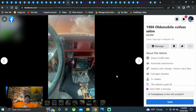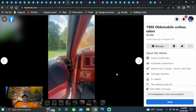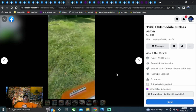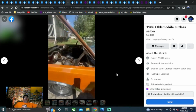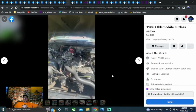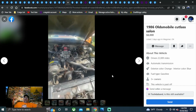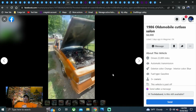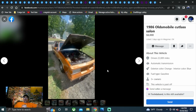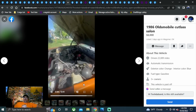Don't sound bad. Painted the whole dash red. I don't know if I care for that. Red and orange don't go together the greatest, I don't think. Considering orange is like my favorite color, but I think it's got all the air conditioning still on it. It's a newer front end, I think. I think that's an 87 front end or something.